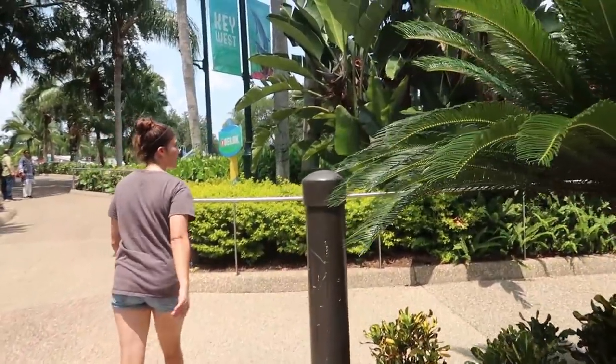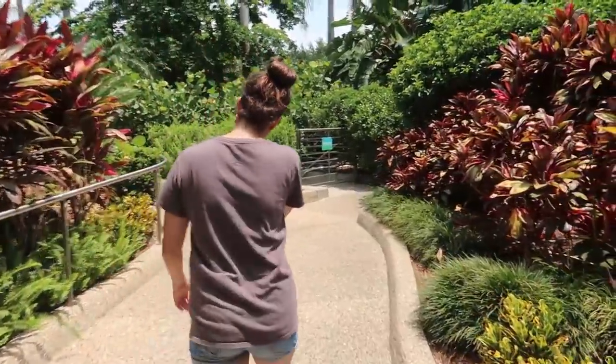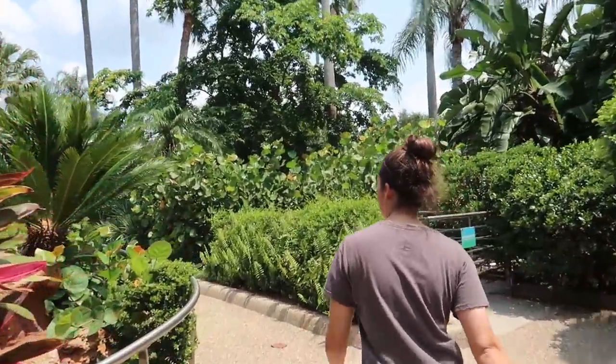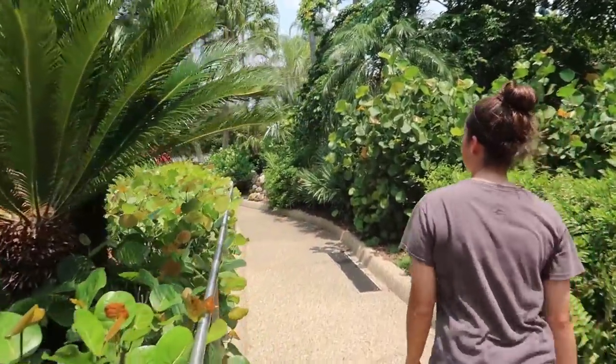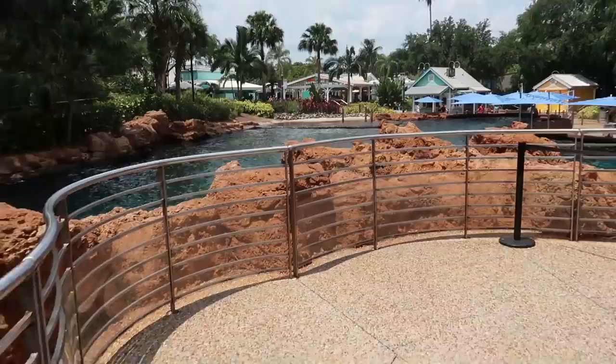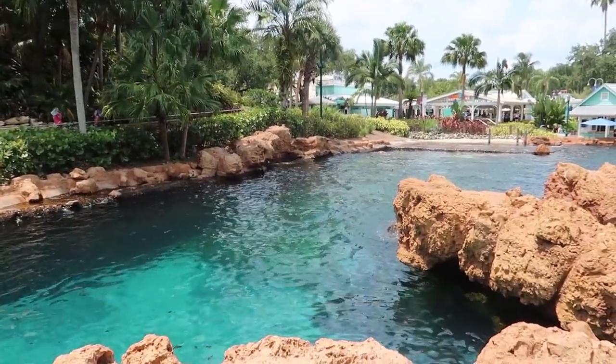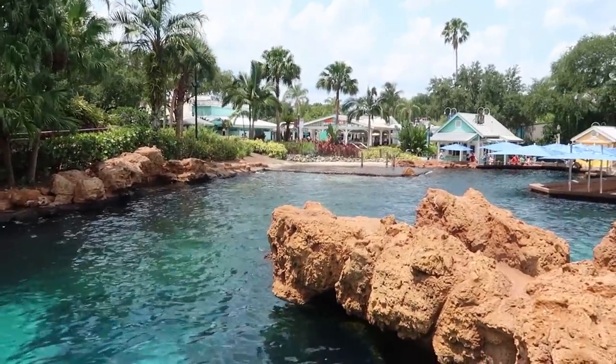So it's like the Key West area, and here's this overlook section that we came to that one time. You can see over into the Dolphin Lagoon area. It's a really nice, pretty area. It's themed towards Key West. Their giant swimming area over here. Swimming pool. Looks nice and refreshing to be honest on a hot day.